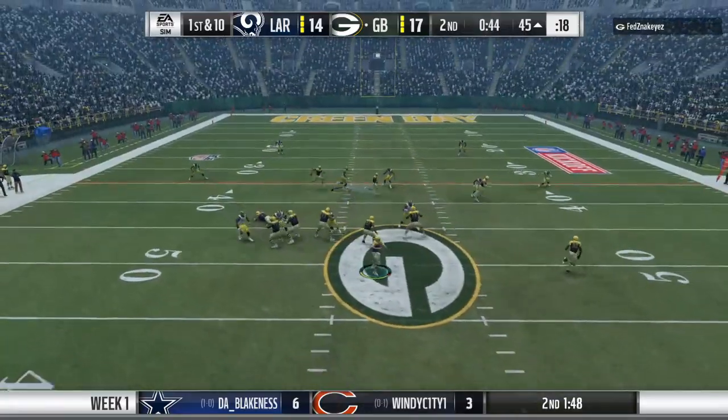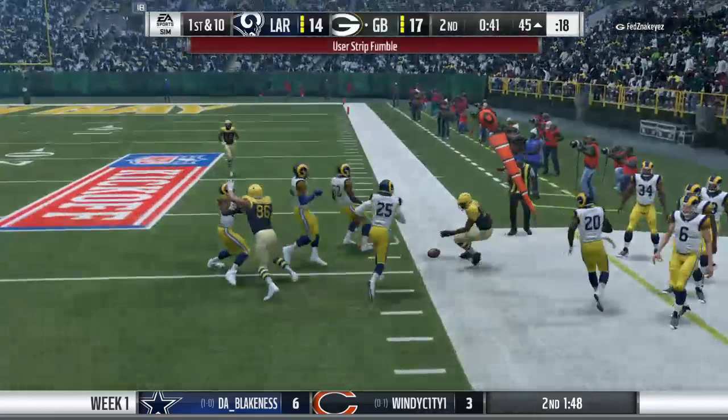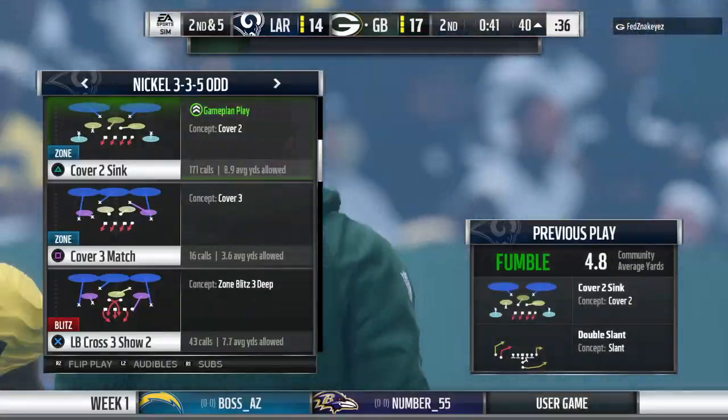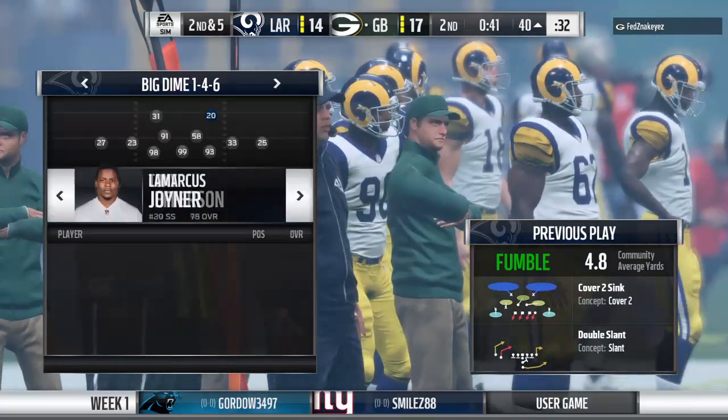On 1st and 10, here's Rodgers. He's going to flip that out to the flat. It's complete. And, oh, my goodness, he loses it again. I don't know about you, but I could hear and feel the sigh of relief all the way up here in our booth. That was palpable.